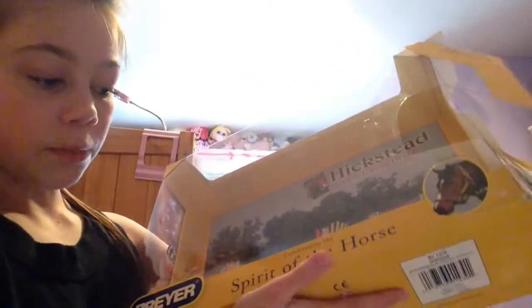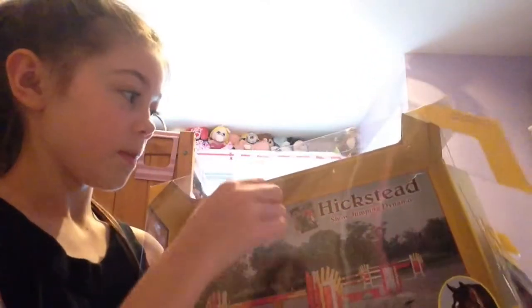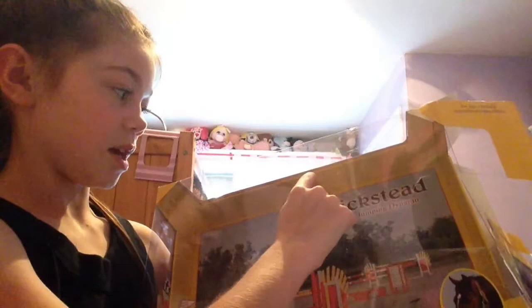So this is the box Hickstead came in. You can tell it's brown because it says it at the bottom, and it says Spirit of the Horse, celebrating Spirit of the Horse. You can tell it's a show jumping horse because he's got loads of jumping stuff. And you do get a blanket in this, and it says his name on the top. It says Hickstead Show Jumper Dynamo, and there's a picture of him on the side.